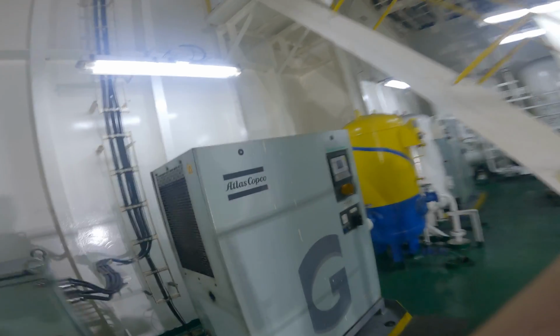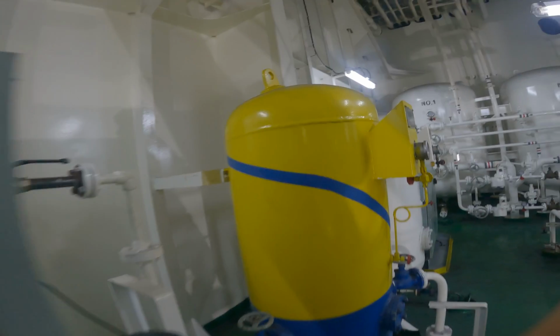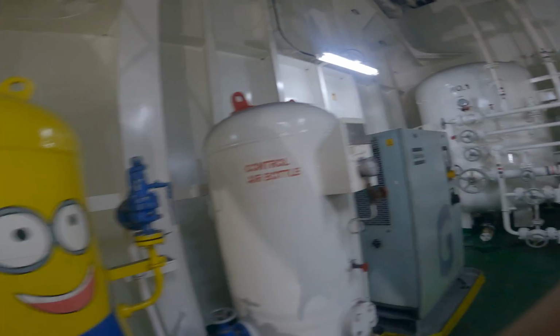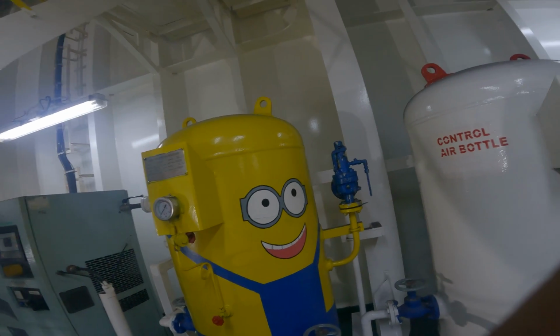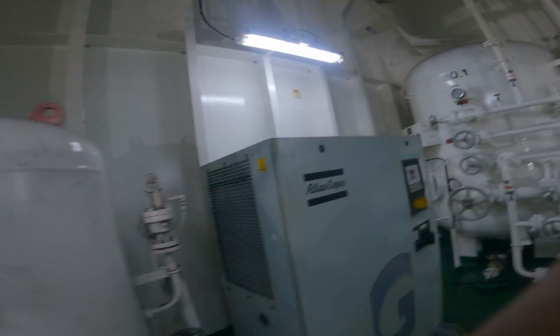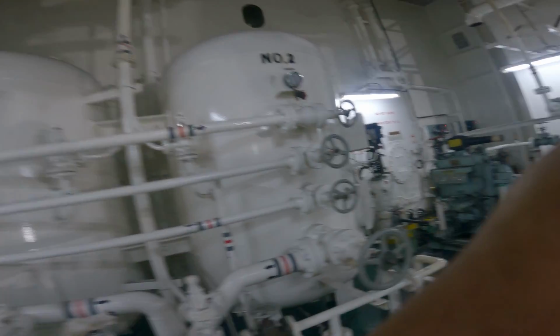Coming straight over here, on the left hand side we have the deck air compressor and the Minion-looking bottle, which was painted by a person on board. Very creative and very nice. So this is the air bottle for the deck air compressor, and we have a separate one for the controller compressor.